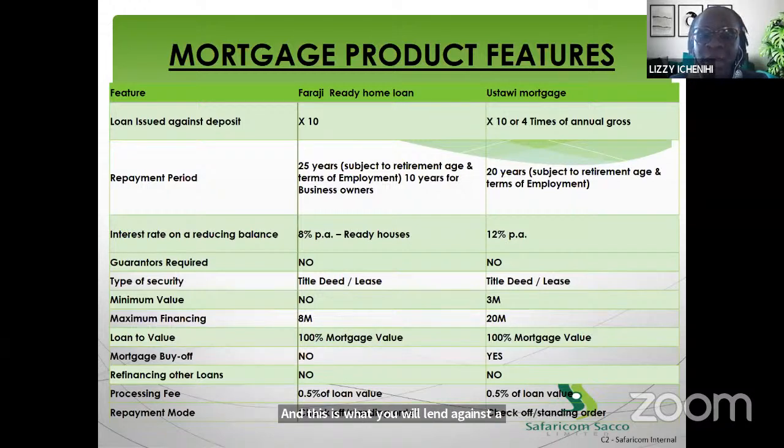Do we do mortgage buyouts? Yes, we do for both products, Ustawi and Faraji. And we do not refinance other loans with the SACCO. But what we can do, in case you have other loans with the SACCO, we will look at what you have and then we consolidate them into one facility so that at the end of the day, you're able to accommodate the mortgage in your payslip.